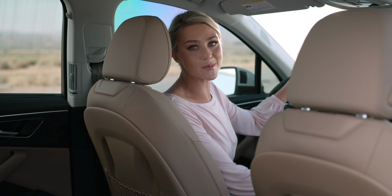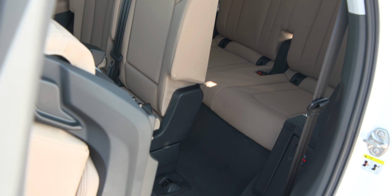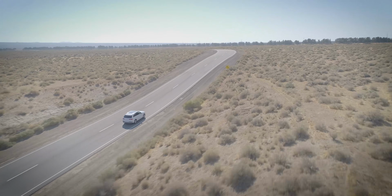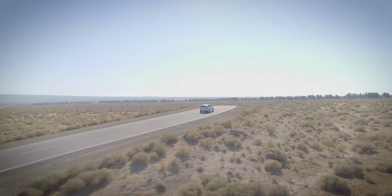Now, 3 rows do come standard in the Q7, but passengers in the third row better be petite and flexible. And when it comes to safety and driver assistance features on the Q7, you will find a few. But for helpful innovations like adaptive cruise control and lane keeping assist, you'll have to add an additional package.